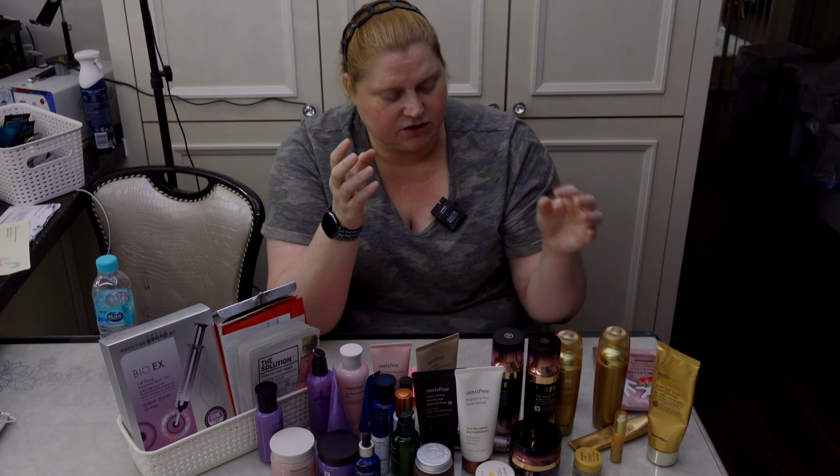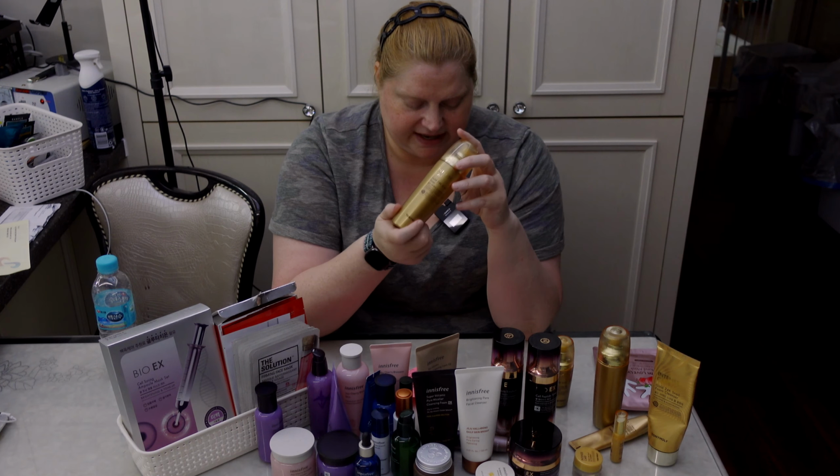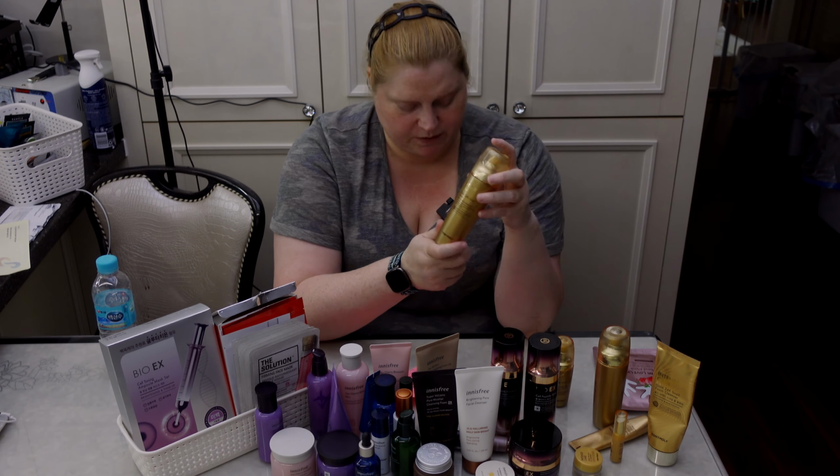Step 4 is going to be using that toner. So again, putting that toner on, removing any leftover dirt and balancing the pH of your skin. So the next step is going to be applying your essence. The essence is there to help hydrate and heal my skin.